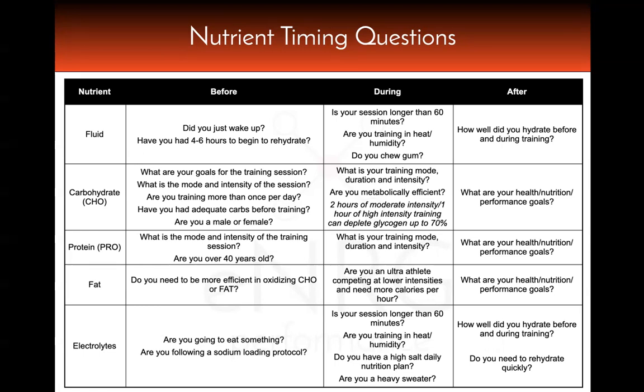So are you going to eat something? Because a lot of times all of these electrolytes are in food, most likely. And are you following a sodium loading protocol? Oh boy. I don't know if you guys have ever heard of that, but there are so many ifs, ands, or buts here. If you're an athlete who sweats a ton and you know that in your sweat you are actually losing a lot of sodium, a lot of salt, there is a strategy called sodium loading that is actually supported by research.